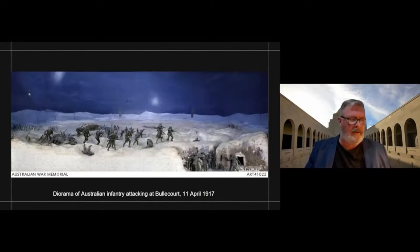So getting on to the story of the Australian involvement, the tanks first went into action on the Somme on the 15th of September 1916 at Flers-Courcelette. Actually, the Australians weren't involved in that, but the New Zealanders were. Three tanks were supporting the New Zealanders, but the tanks failed to reach the German line, so they had mixed success there.